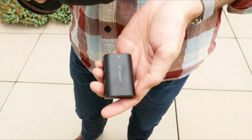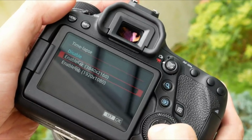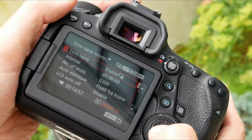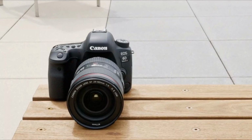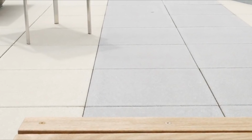Powered by the LP-E6N battery, an accessory grip will also be available at time of launch. Other features include Bluetooth, Wi-Fi, and NFC connectivity, as well as a 4K time-lapse mode. For more on the Canon EOS 6D Mark II, head to dpreview.com.